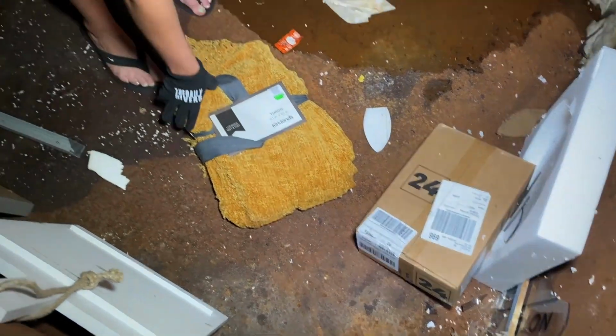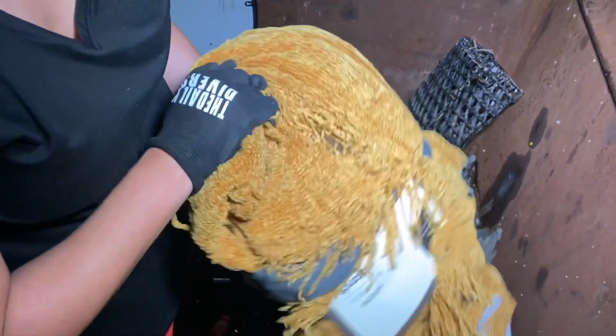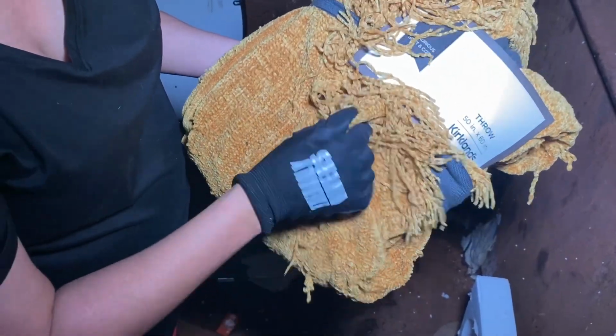Let's check this out first. It's probably torn. They're always torn. It was 50 by 60. It was marked down to $20.97. Yep. I mean, it's good for the dog.